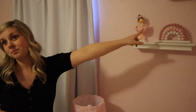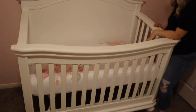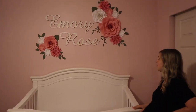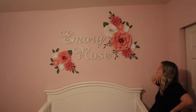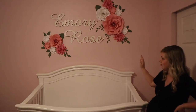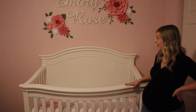I got this from Etsy. And then over here, finally the last big thing of her room. Like I said, the crib was from Bye Bye Baby and it was Ryder's. The crib sheet is Kate and Lane and we had it personalized. And then above the bed, everything I got came from Etsy. They just came separately. So the name and the flowers came separately, but they were both from Etsy. The shop for the flowers was really, really good. She helped me make sure what I was wanting was gonna look good and everything. So I love how it turned out. It was a little nerve-wracking because every single flower and every single leaf was separate. So it was a little nerve-wracking putting that up on the wall. But yep, that is her room.